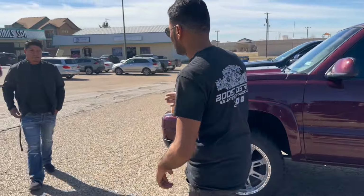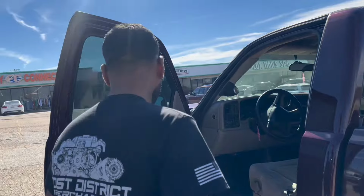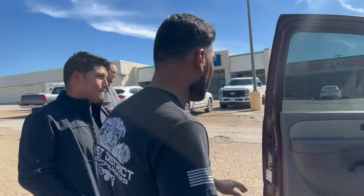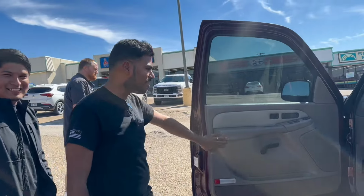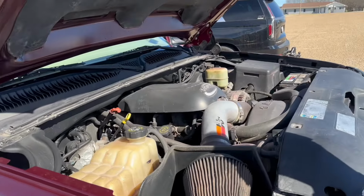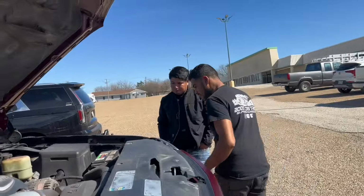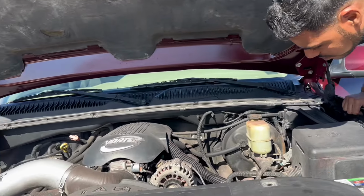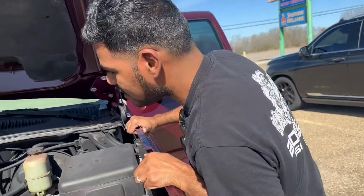Carlos? Yes, sir. Nice to meet you. So what year is this thing? 2002. 2002, you did a cat eye swap on it. Yeah, HD front end. You finally got the door panel. Yeah, the listing didn't have a door panel, but now it does. Can you pop the hood for me, please? 5.3, right? Yeah, it's a 5.3. Nice. Can I step up on it? Yeah. Looks all in there. Cold air intake, stock intake on it.